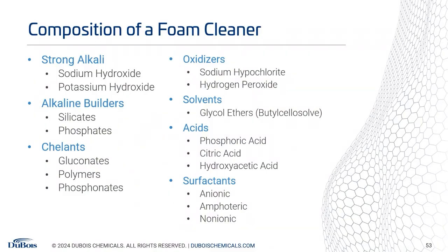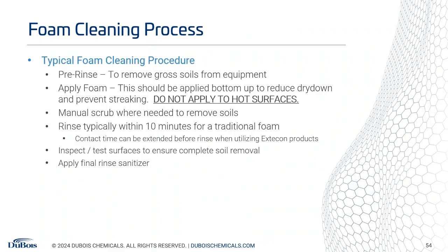And then surfactants. You have to have the surfactants in there. That's what's generating that foam. That's what's giving you your contact time. That's what's helping you reduce that surface tension and helps with the emulsification of the greases and oils.